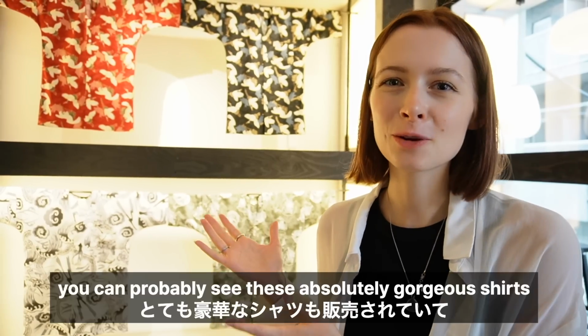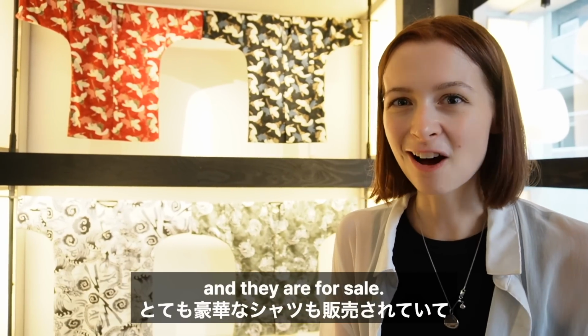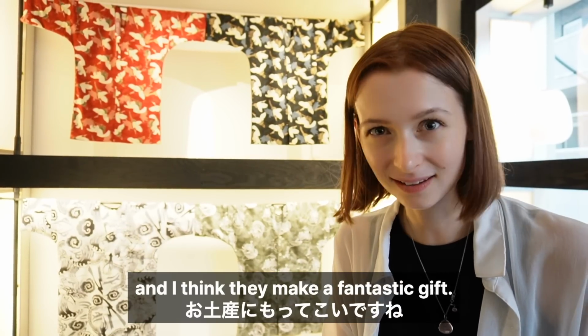Right behind me you can probably see these absolutely gorgeous shirts, and they are for sale, so if any of them catch your eye, you can take one home, and I think they make a fantastic gift.